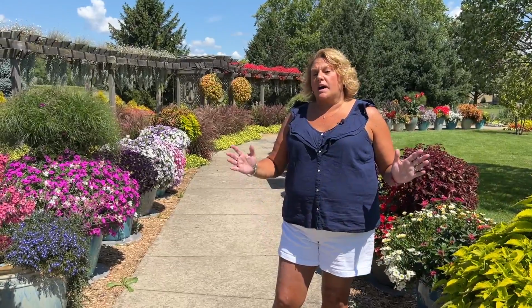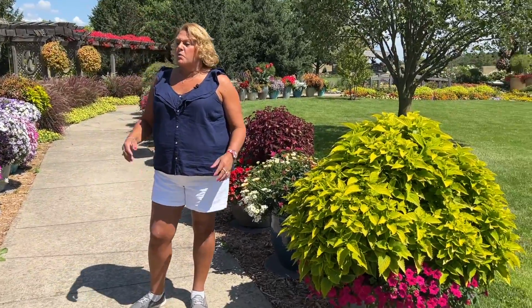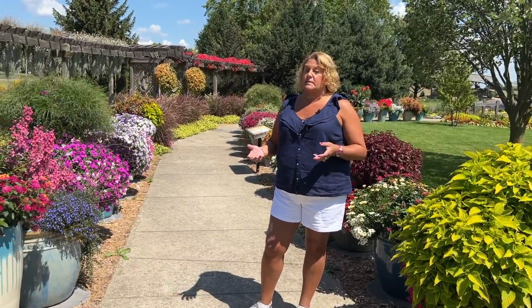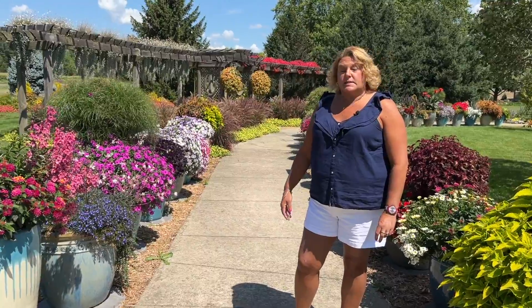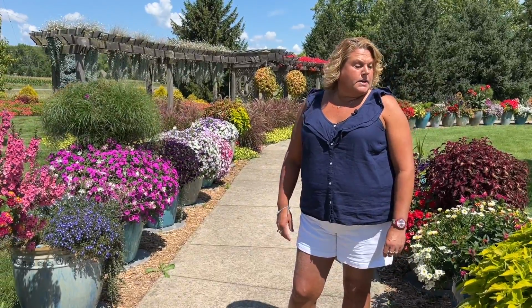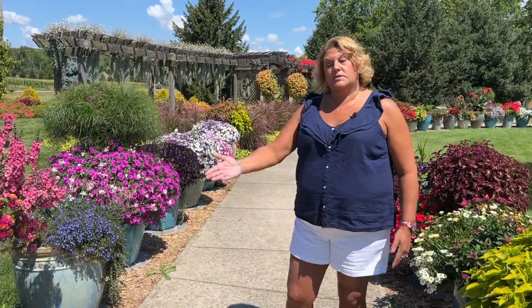So we're going to take a walk down this long pathway here, and as you can see there's a lot of different aquapots on either side of me, and we're going to look at the different plants within these aquapots. A lot of these are annuals that maybe I've never featured before. Some of them might be new varieties, and some of them might be older varieties that have been out. So we'll start off at the beginning here.